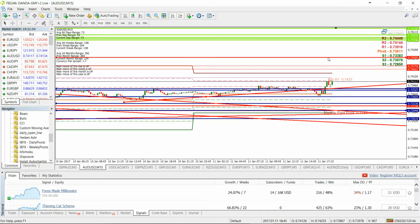75. All right, 75.10 right there. So that's what we're looking at for the Aussie dollar, but we got to get past the 74.27, and also the 44 number is very hard for the Aussie dollar to get by.